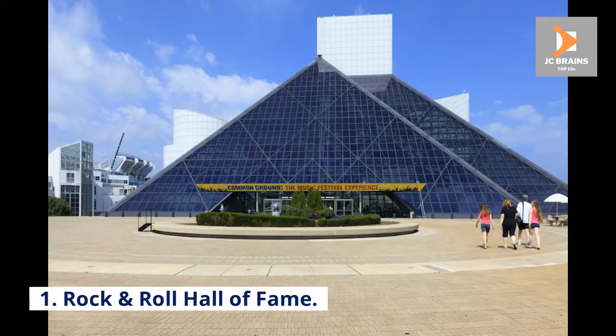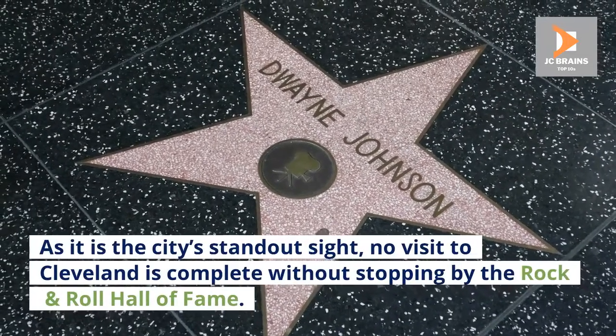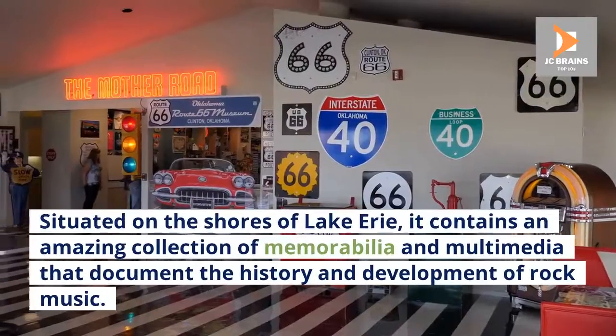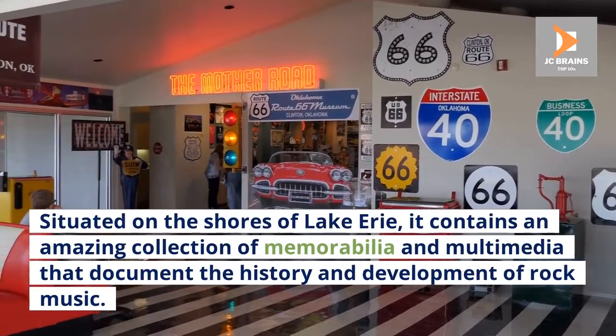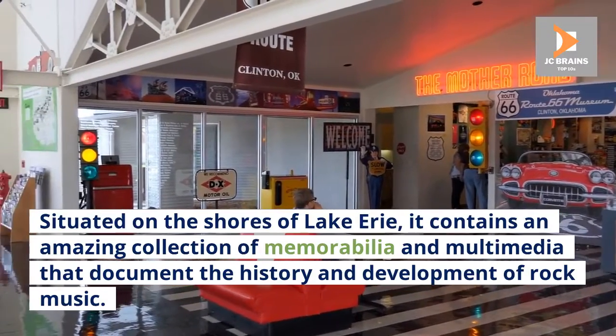1. Rock and Roll Hall of Fame. As it is the city's standout site, no visit to Cleveland is complete without stopping by the Rock and Roll Hall of Fame. Situated on the shores of Lake Erie, it contains an amazing collection of memorabilia and multimedia that document the history and development of rock music.